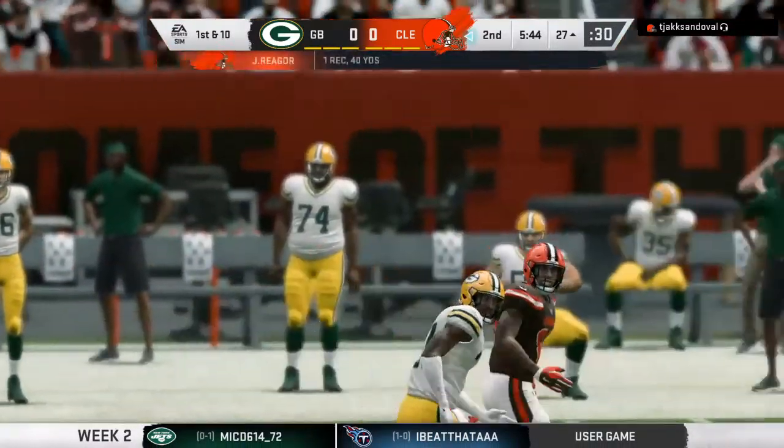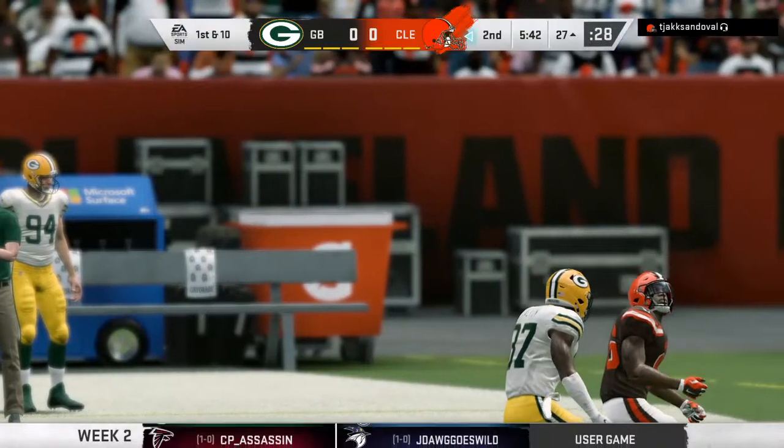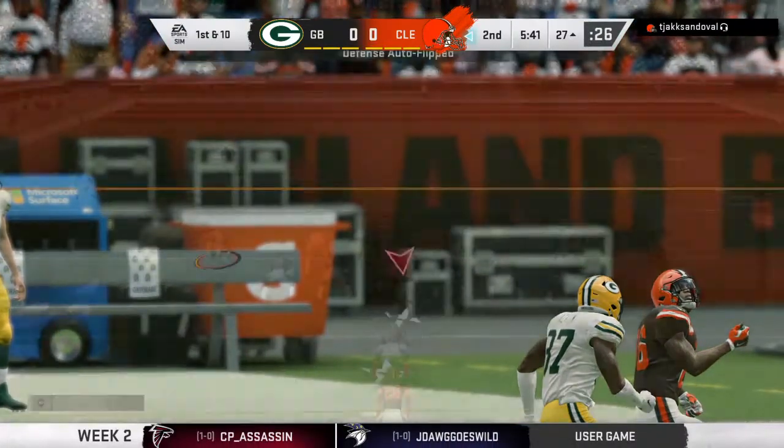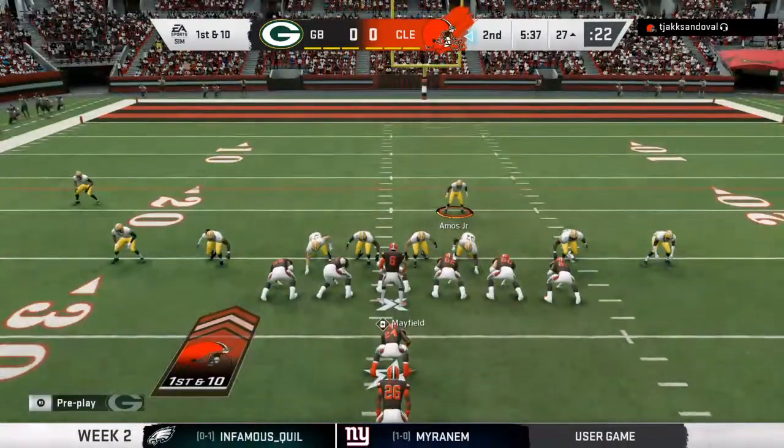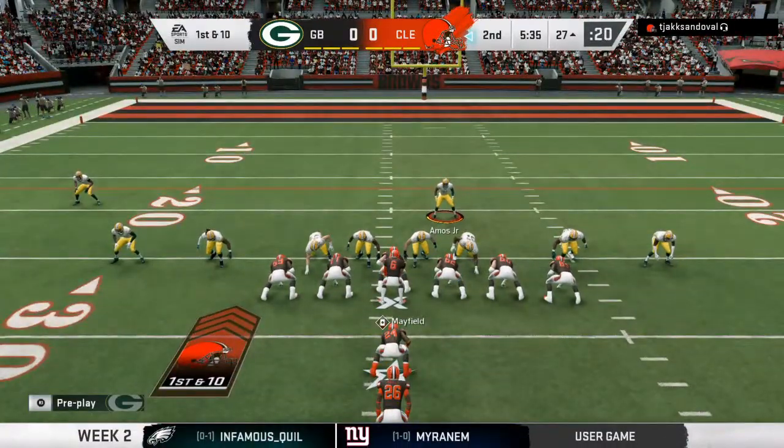Maybe that's what they needed, that big play. Yeah, it seems that maybe everything changes right there. They've been a little slow out of the gate. We've seen that. But that one big play, that could spark a big burst right here.